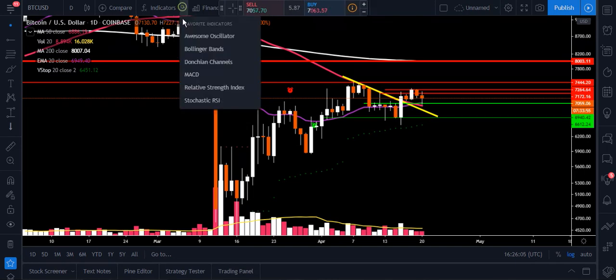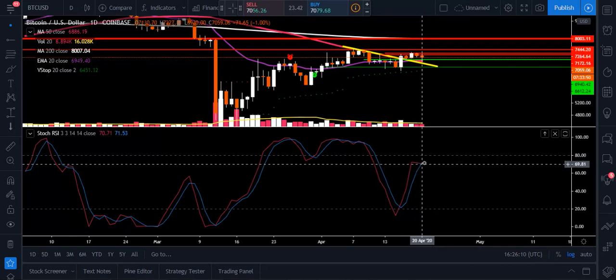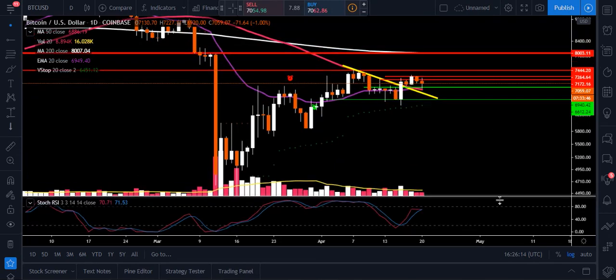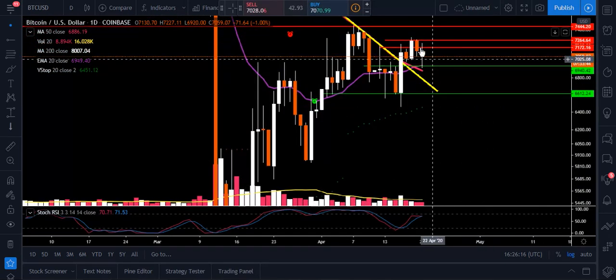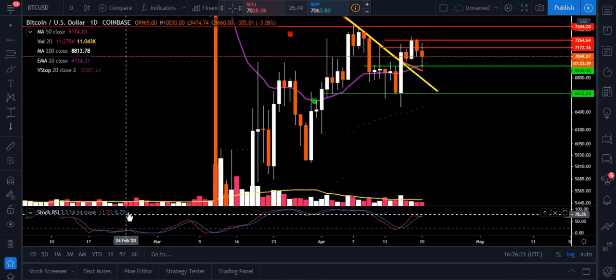Now in terms of our stock RSI, it's one I really like to pay attention to as well. We are potentially going to get today a downside cross here, but we're going to have to wait and see. And then what you can also do is kind of correlate that with the candles that you're having when you get that cross to the downside. Something you really need to pay attention to.